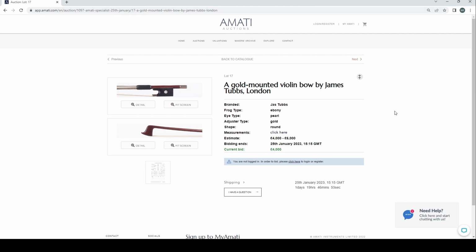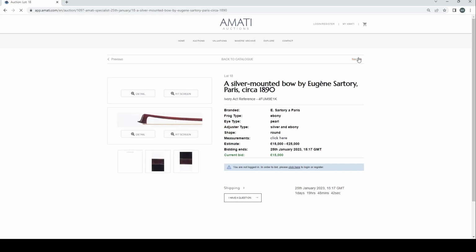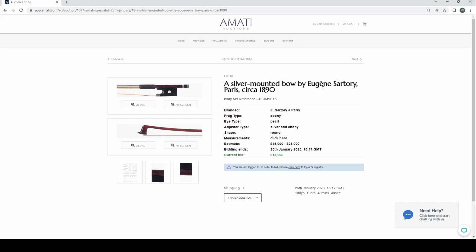This was an interesting bow that I did look at actually. Gold mounted violin bow by James Tubbs, London. Current bid 4,046. This was in really nice condition. I think I took a short video of this one as well. That's a nice bow.